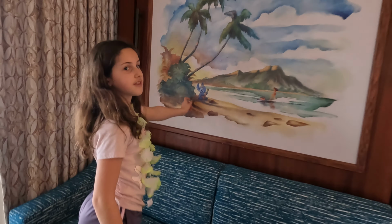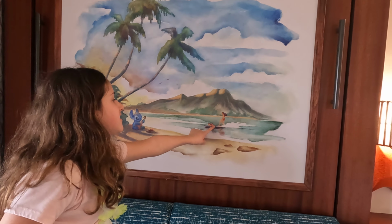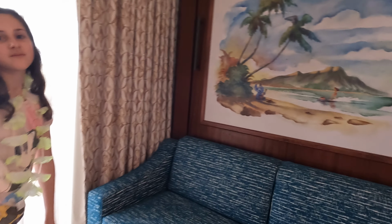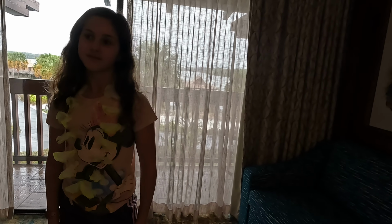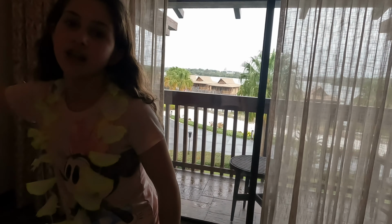I think it's from the movie Lilo and Stitch. And you see Lilo and her mother. And if the other door was unlocked, you would have an additional bedroom with the bathroom. And combining both rooms, the one on the other side, if you have a big family, combines 10 people.